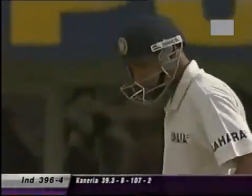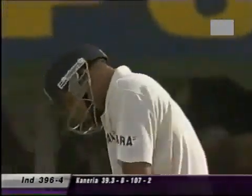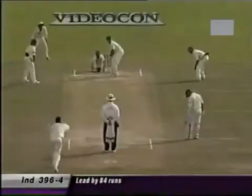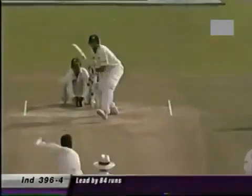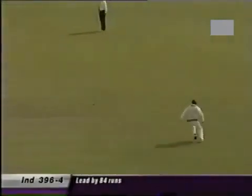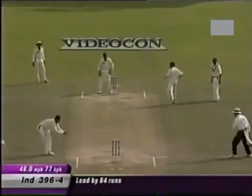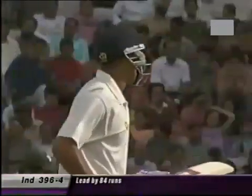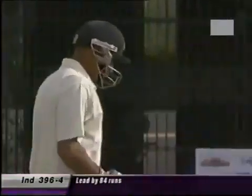And what amazes me, Ramiz, is the fact that he's bowled so few short deliveries. He really hasn't been cut that much at all. Wonderful control on length. They'll have to hurry. They make it with ease in the end. Wonderful performance by Kaneria. He's going to improve.